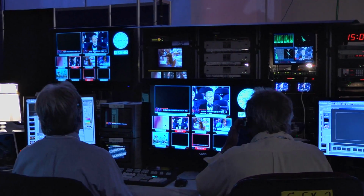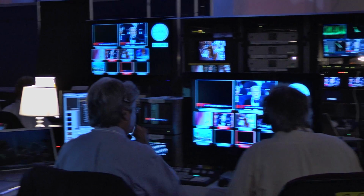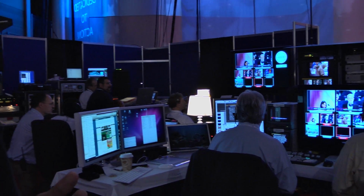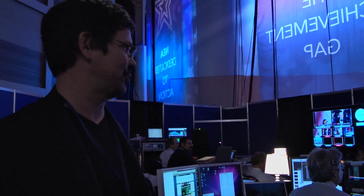And as amendments and things come through, they format them on the computer so that they get ready, proofread ahead of time, and then when Dennis calls for them, they go up on the stage.